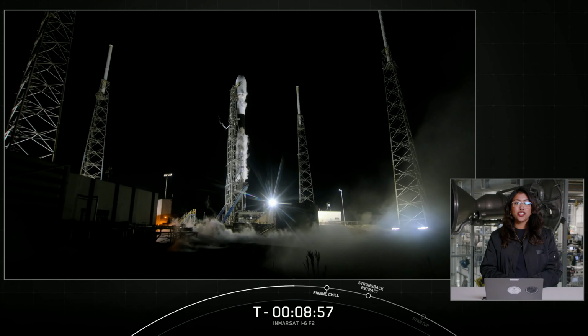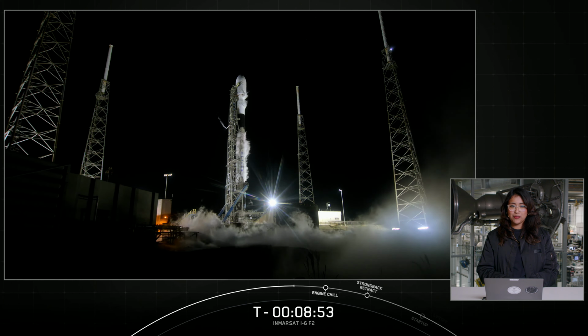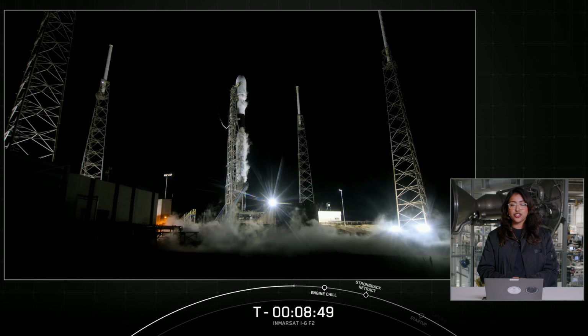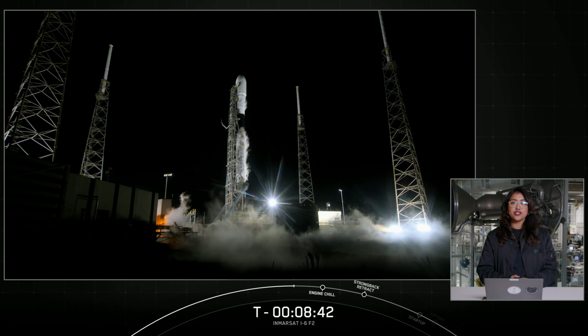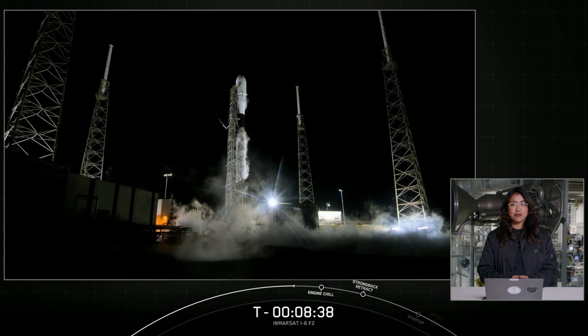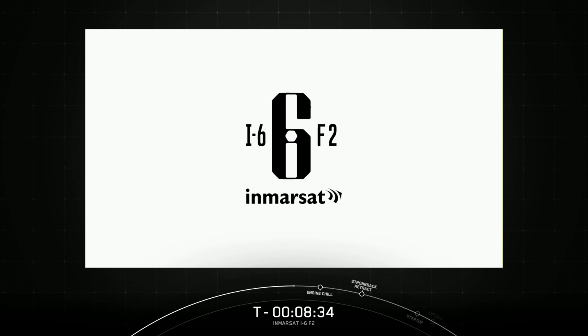As Jesse mentioned earlier, our mission tonight is for the Inmarsat's I-6 F2 payload. Inmarsat's constellation helps the government respond when disaster strikes in over 80 countries. Not only that, it also helps provide aviation and maritime safety services across the world's skies and seas. But for now, let's learn a little bit more about tonight's mission and the payload onboard Falcon 9.